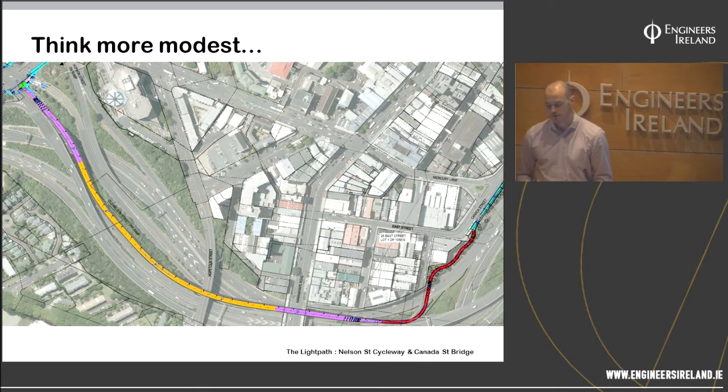We had to keep our budget for that quite a large Canada Street Bridge crossing, and also to fit screens onto the off-ramp. The off-ramp is 600 metres long, so we had to fit 600 metres times 2, so 1.2 kilometres of steel screens onto the off-ramp. So that's where our budget was.